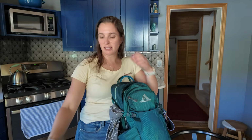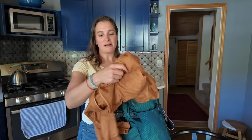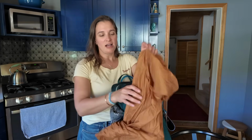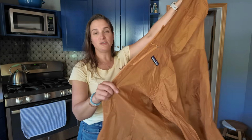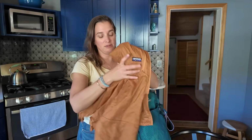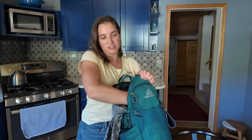So the stuff that kind of changes depending on the hike. My layering. So I always at least bring a jacket. If it's the hottest of the hot, and I know it's not getting below 50 degrees overnight, or even hotter than that, I will bring my lightest jacket. This is my Patagonia Houdini. I love it. It's a really, really great lightweight jacket. It's not fully waterproof, but it's good enough.